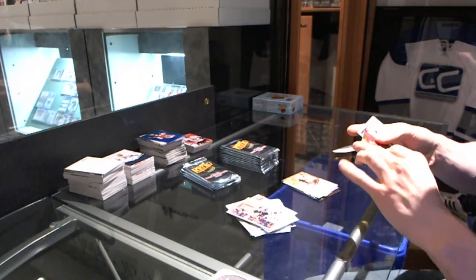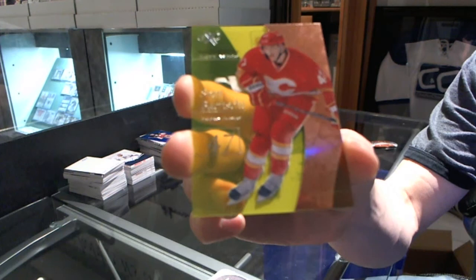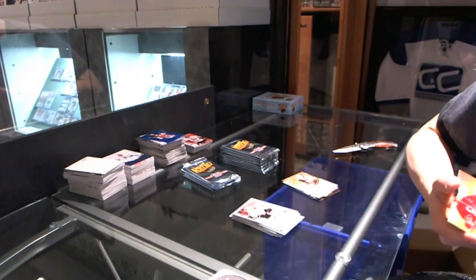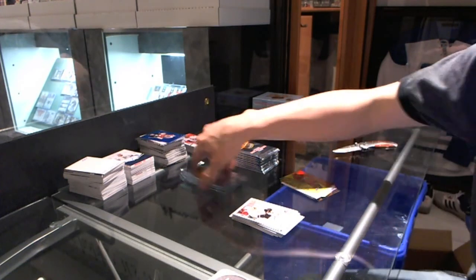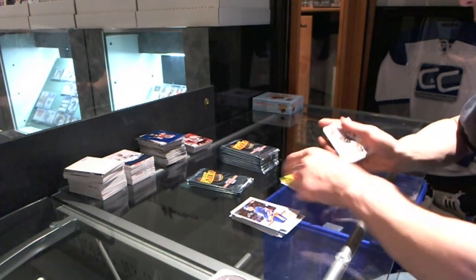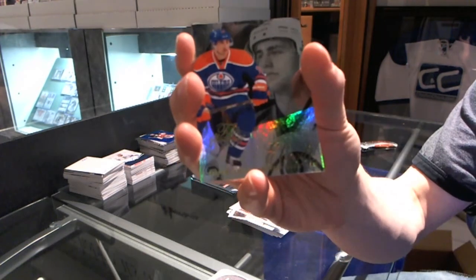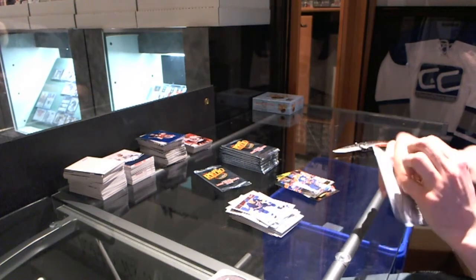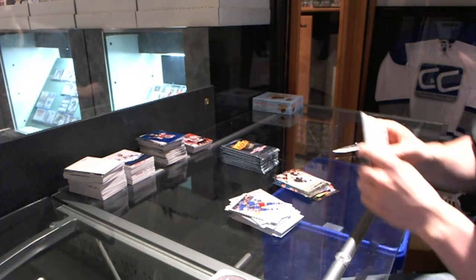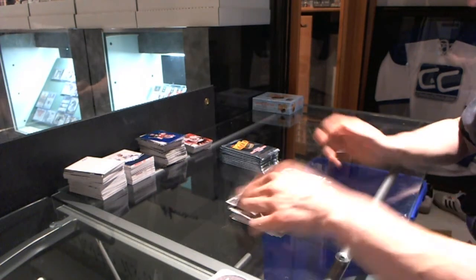We've got an EX Essential Credentials now, numbered 37 of 41 for the Calgary Flames, Sven Baertschi. 37 of 41 for the Flames, Sven Baertschi. Some tissue paper stuck to it. Autographics for the Edmonton Oilers, Ryan O'Reilly. Flair Showcase for the Oilers, Jordan Eberle. And a retro for the Oilers, Jordan Eberle. Flair Showcase for the Red Wings, Nicklas Lidstrom. And a retro for the Bruins, Patrice Bergeron. Metal Universe for the Edmonton Oilers, Taylor Hall. And a retro for the Bruins, Tyler Seguin.